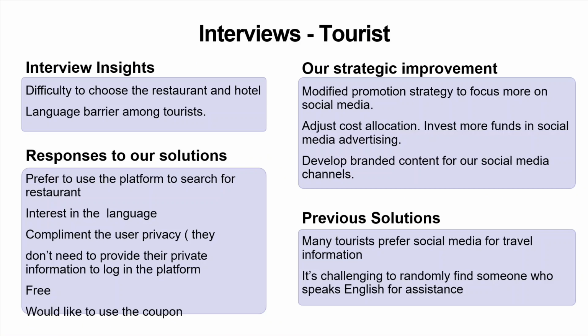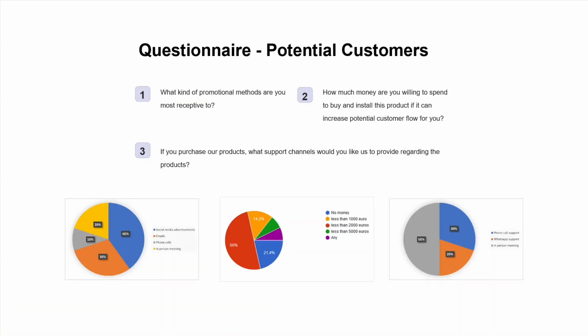user needs. We are glad about the positive response the Vanex platform received, and it will continue to make improvements to travel recommendations. After we interviewed the tourists, we focused on testing our hypotheses for the potential customers. We started off with a questionnaire for the potential customers, and on this slide we will go over the responses to the 3 most important questions.